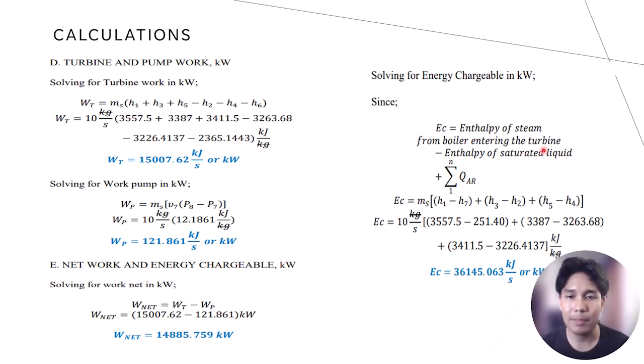So calculating turbine and pump work in kilowatts is essential for analyzing the energy performance of a Rankine or reheat Rankine cycle. This net power is critical for calculating the thermal efficiency of the system using the ratio of net work to heat added. Knowing turbine and pump work also helps engineers design and size equipment like turbines, pumps, and generators.